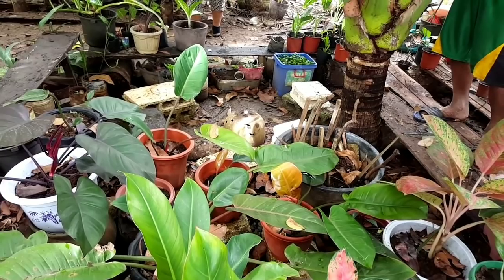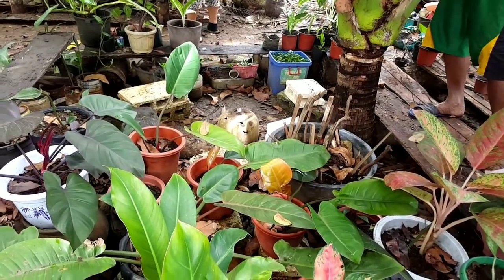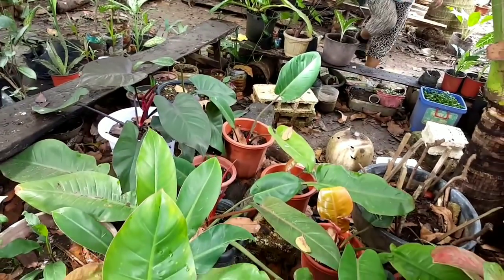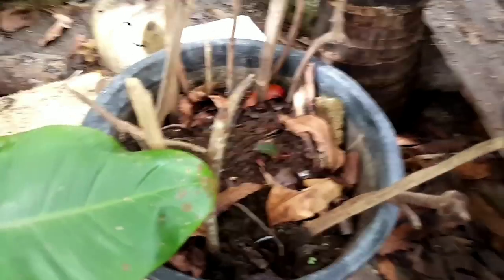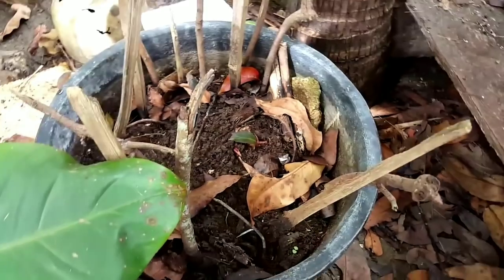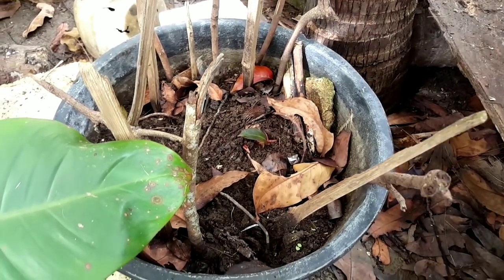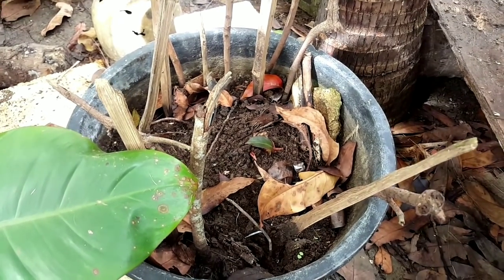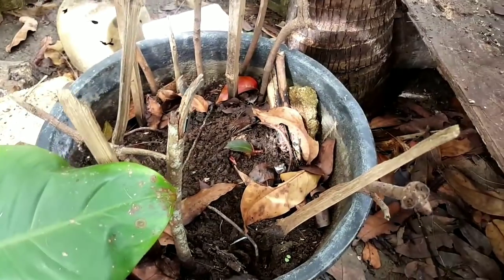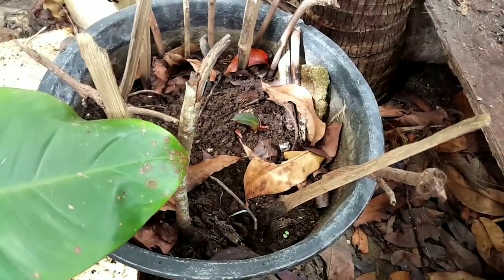So, I will be updating you regarding the arrangement of these plants that they have here. Finally, that is a baby cardinal. There's something coming out of the stem, so it was propagated. Actually, the one before it didn't have many roots yet, but they had to propagate it to give way to the shoots that will come out.